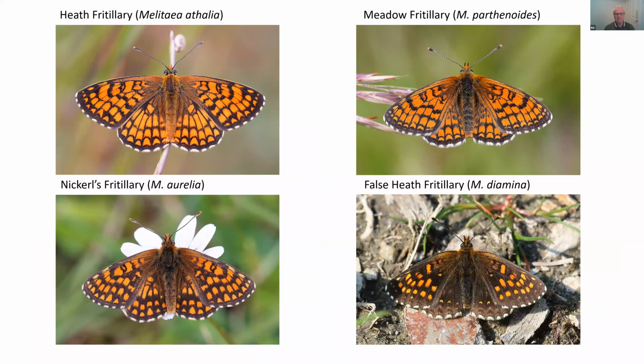And this is the last slide, just to compare more fritillaries. Sorry, we don't have many fritillaries, not very common in Britain, so this is rather rubbing it in. Heath fritillary top left, meadow fritillary top right, which looks very, very similar, and they often do fly together. The much rarer Nickerl's fritillary bottom left, and another false species, false heath fritillary bottom right. I can't quite understand why heath fritillary is so localized and threatened in Britain, because it's phenomenally common in France. You see it almost everywhere, right across France, at lowland and pretty much at altitude, although it's not a high altitude specialist.